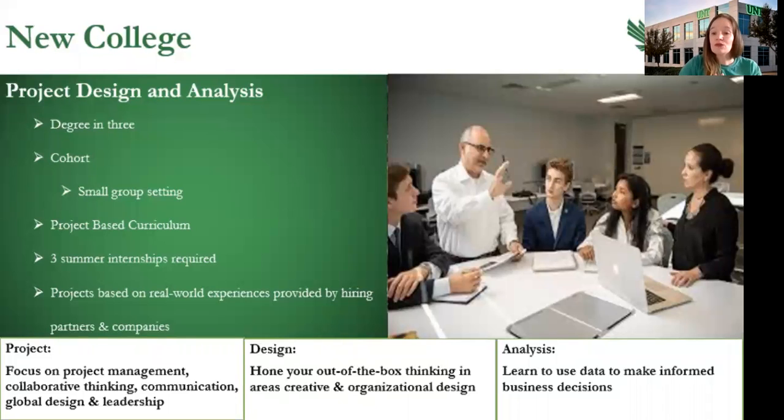So I'm going to stop saying project design and analysis because that's a very long name. And if you were here for our B.A.A.S program, you know at UNT, we love acronyms. So I'm probably going to refer to this degree program moving forward as PDA. So if you ever hear PDA program, we're talking about project design and analysis.